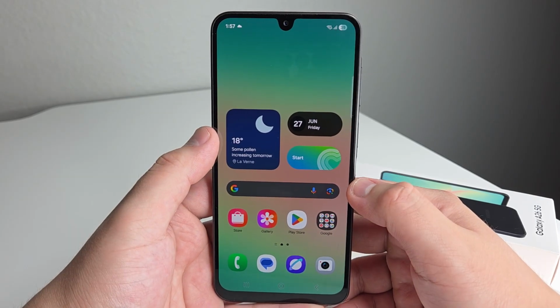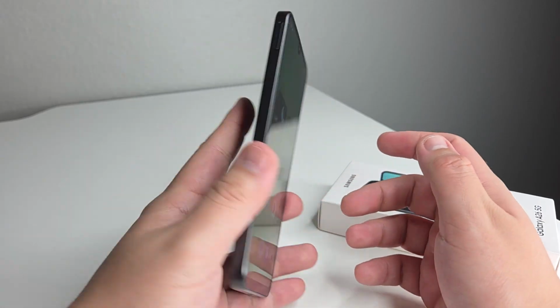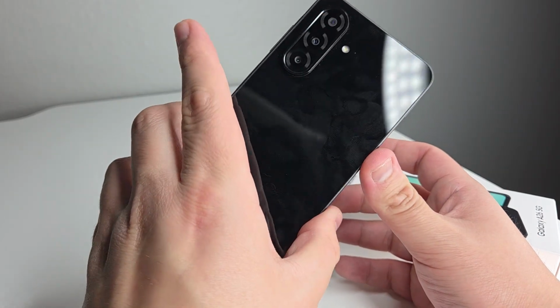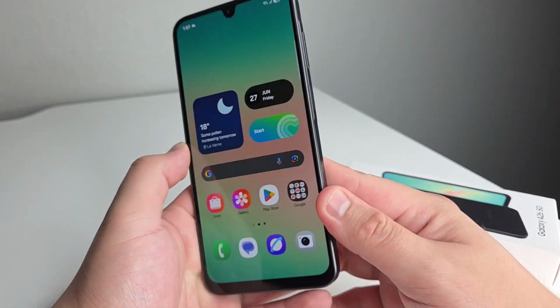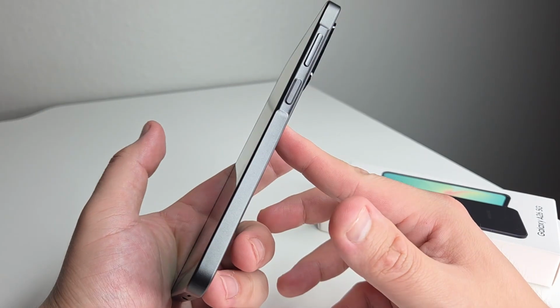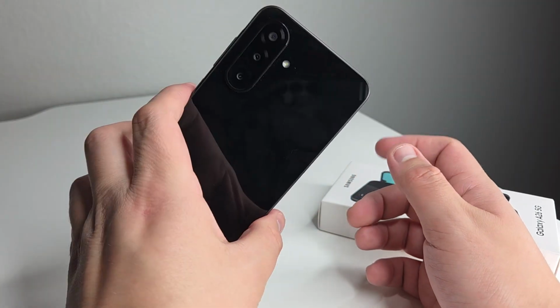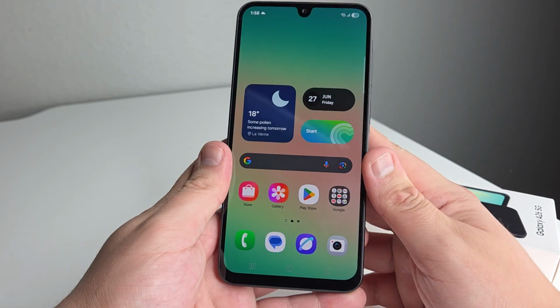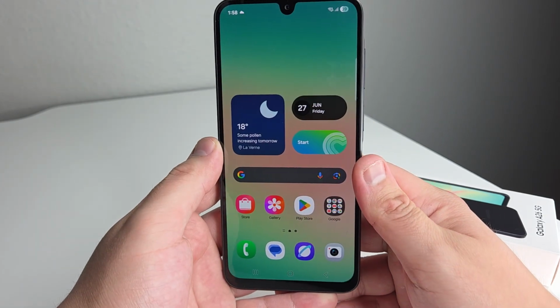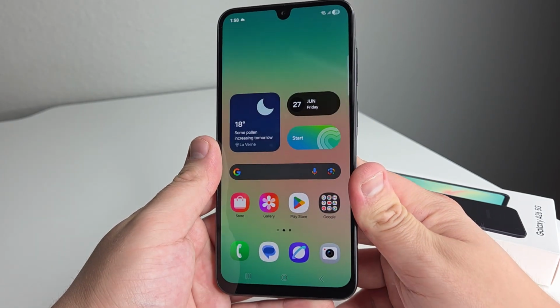Next thing I love about this phone has to be that this is a clean design. I absolutely love this design, and not just that, but we have IP67 water and dust resistance on this as well for that price tag. And there's actually devices out there that are cheaper than this that do not have that. So impressive that we have the IP67 water and dust resistance. Love to see it on here.